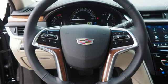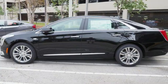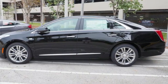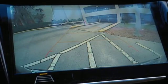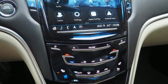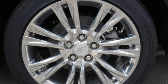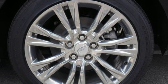Integrated navigation system with voice activation, power tilt-down heated mirrors, heated and ventilated leather bucket seats, automated parking sensors, auto-dimming mirrors, dual-zone climate control, automatic transmission, aluminum wheels, gas pressurized shocks, and V6 engine.